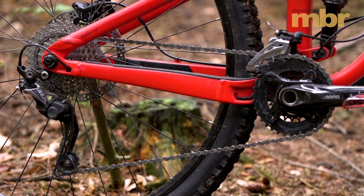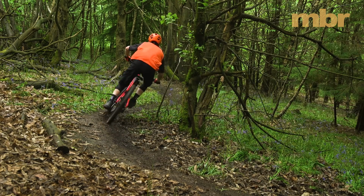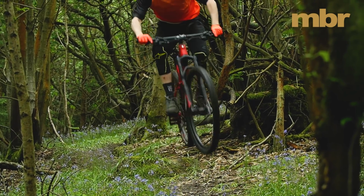Both bikes run 2x11 drivetrains, so there's no shortage of gear choice, but the action of the Specialized's SRAM NX shifters feels more laboured than the Shimano setup on the Trek.